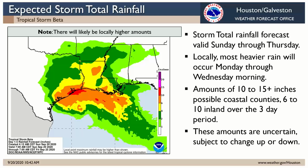But these amounts, as I said earlier, are uncertain. They could certainly be locally higher, and they may be trimmed back as well. Even though we have a slow-moving tropical system, there's still some dry air in the environment, and so that's making this a very complicated precipitation forecast. But bottom line, we still have that potential for flash flooding.